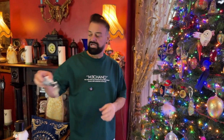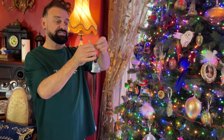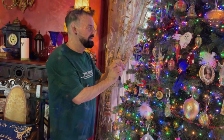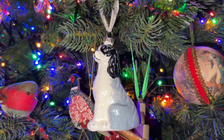And of course, I'm sure you remember my Bertie B, my little Cavalier King Charles Spaniel. Well, he too is here in a Christmas decoration. So, and he will get pride of place somewhere where I can really enjoy him on my tree.